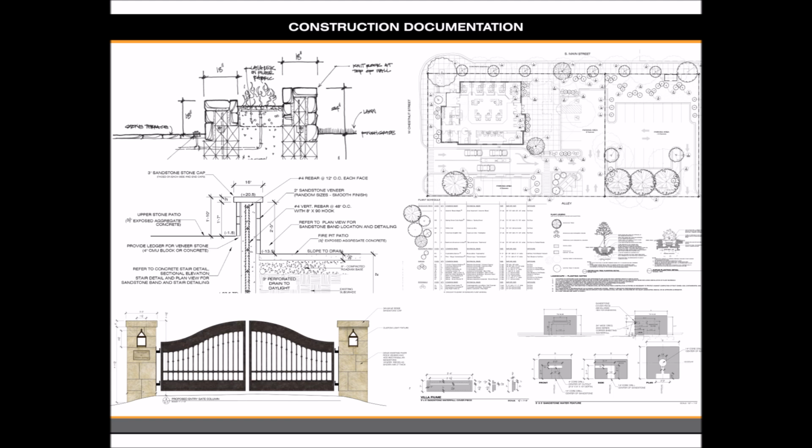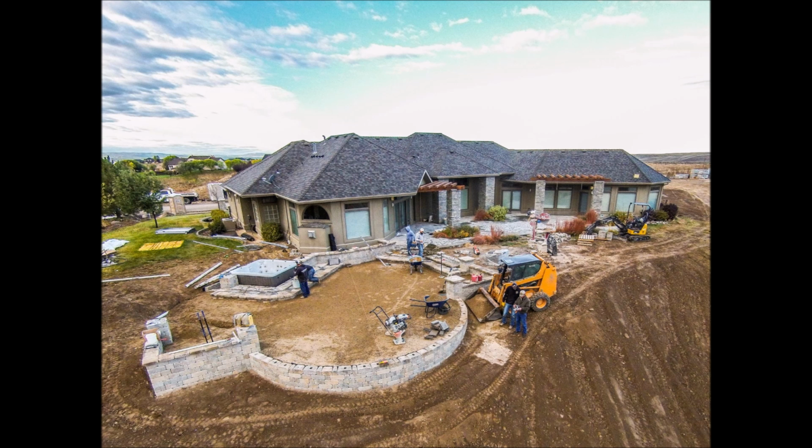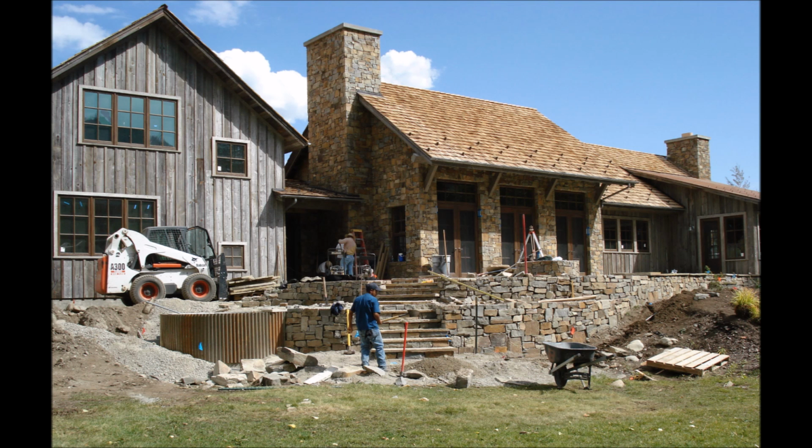After our drawings are complete, we move to the next phase of our range of services. Construction administration is an important part of our process. We work closely with you to determine the best fit for the contractor who will be installing your landscape.